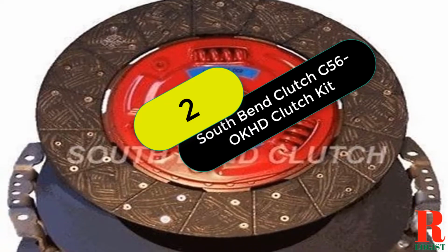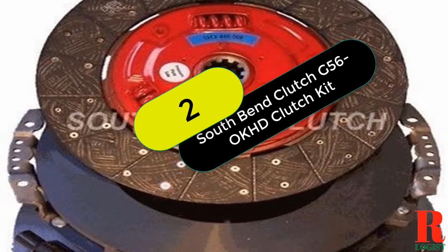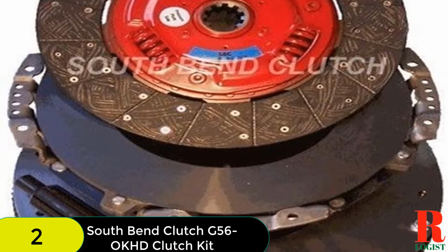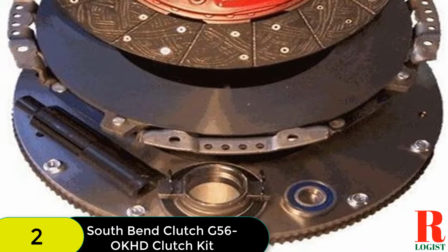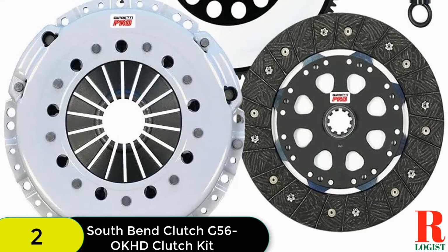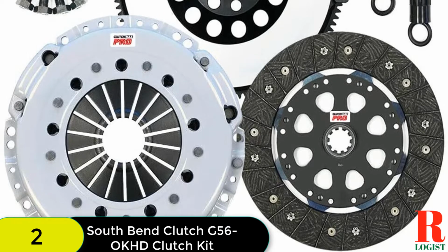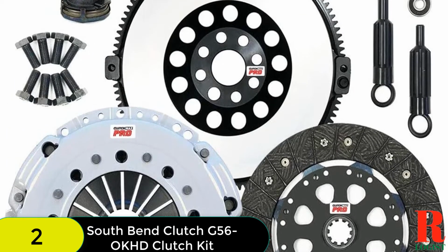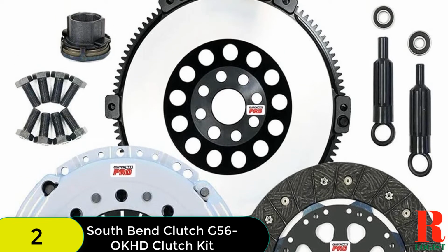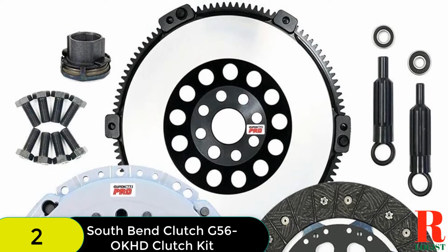At number 2 on our list, we have the South Bend Clutch G56 OKHD Clutch Kit. The South Bend Clutch G56 OFEK is a great choice for your next clutch replacement. It can be used with or without the flywheel, and the Kevlar organic disc comes with a full-face, sprung hub style with a pressure plate-style diaphragm. The input spline quantity is 10, making it a perfect fit for your vehicle.